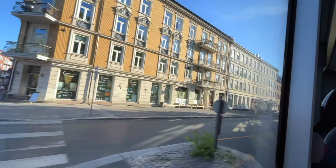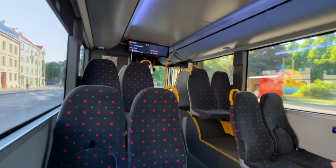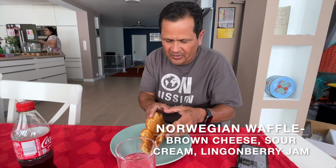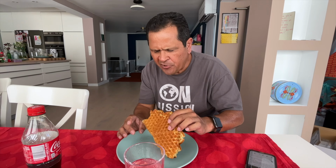Our first stop was to visit friends who'd moved to Oslo. What is it called? Fountain style. Don't I look Norwegian? I never can see you on the map. Is it good? Mm-hmm. Very good.